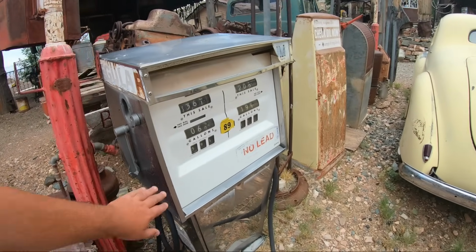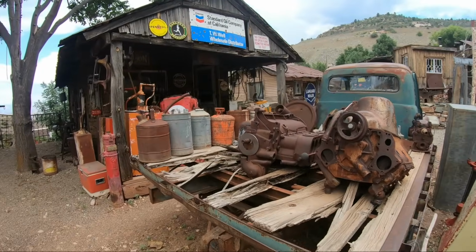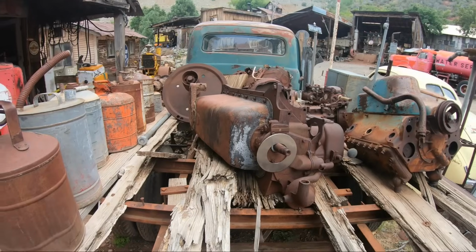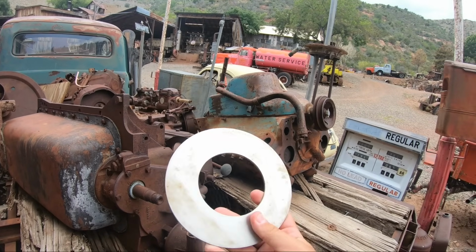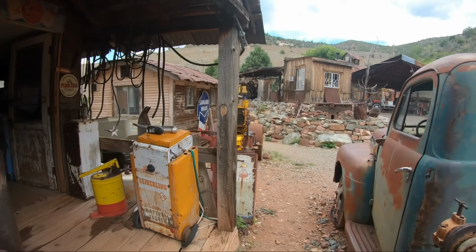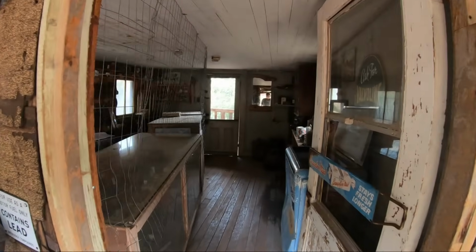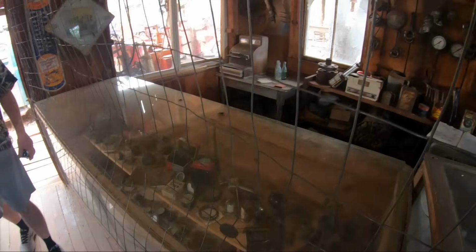That gas pump's in good shape. I guess this is the gas station. In a dentist's office and a ring of fire. Look at that oil pan on that thing. It's a bathtub. Wow, look at the washer. They crank big brick up for 30 minutes. No ceiling in here.